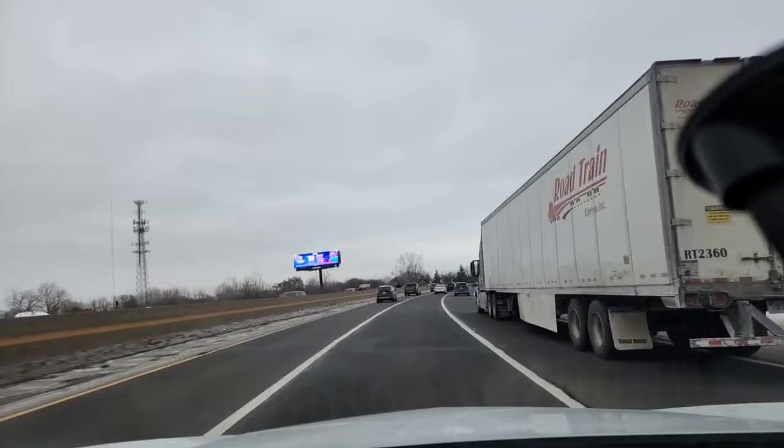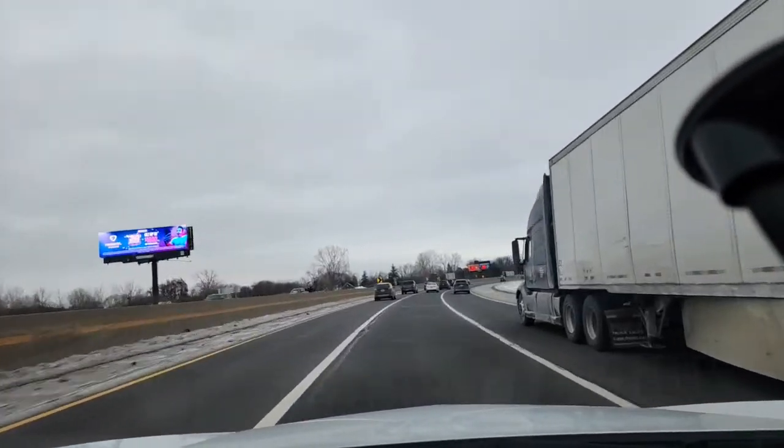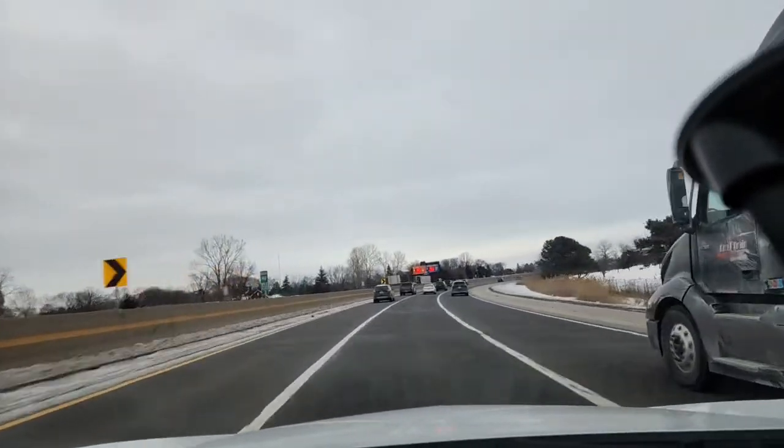So there are 4 blind spots with this truck: left side, right side, front, and back. So we do not want to hang around the truck.